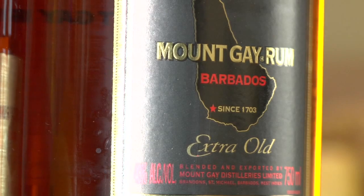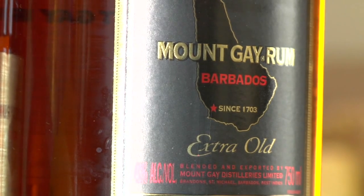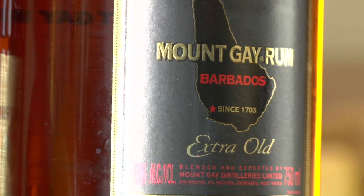For Mount Gay Extra Old Rum, which is a blend of rums between the ages of 8 and 15 years old, that's fantastic on the rocks. Fantastic by itself. I love it with coconut water. I also love it with tonic water. It's good for, obviously, Mount Gay old fashioneds.